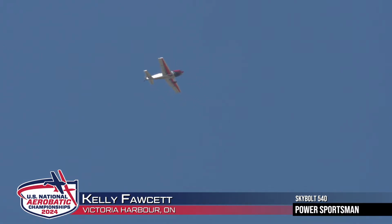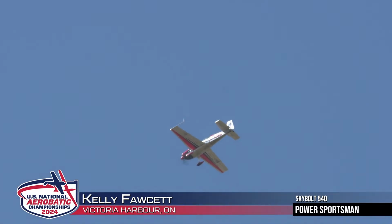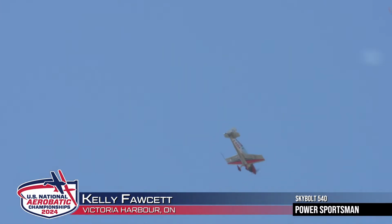Setting up for the spin half. You heard the power coming back. 1 rotation and a half. There's a 1.5 turn, upright spin. Saw a little bit of aileron introduced in there. That creates somewhat of a bobble sometimes for the judges, rather than just using their feet. You're encouraged to use your rudders to stop the spin, not get a lot of aileron in there, as it does introduce a little bit of bobble. These airplanes are very, very, very sensitive.